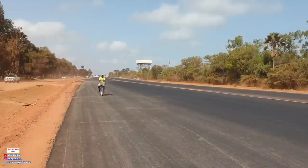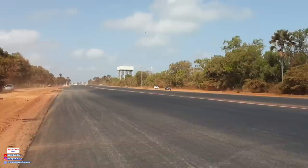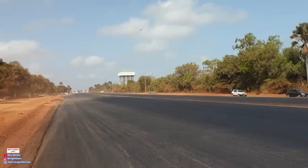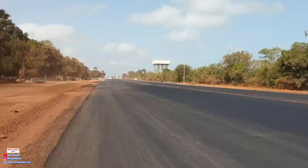Okay, so I'm going to show you aerial views of this place, to show you how the work is progressing. Like I said in the last video, we want to show you more of this OIC road, the full length of it. We might walk, we might use a bicycle, we might use a motorbike. We can't use vehicles, because if we're with a vehicle, we'll be restricted to our sites, so we might go for bicycles or motorbike.